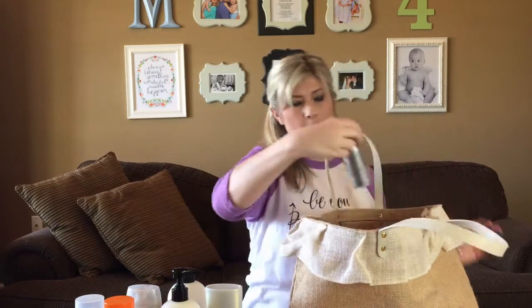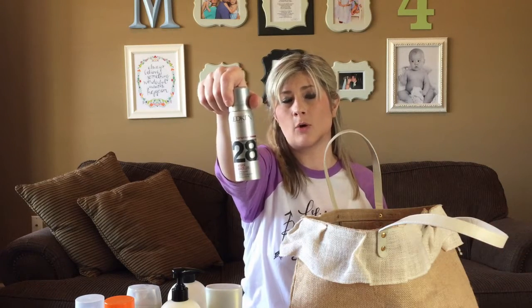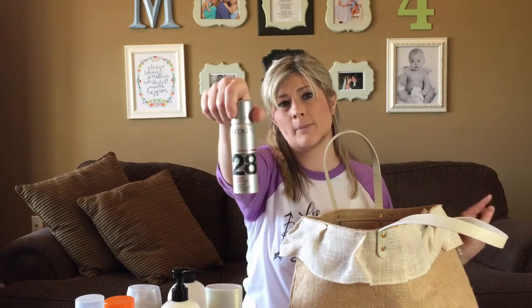Then I always travel with a little small thing of hairspray. I'm not a big hairspray user, but I always want to have a can just in case I need a little bit here and there.